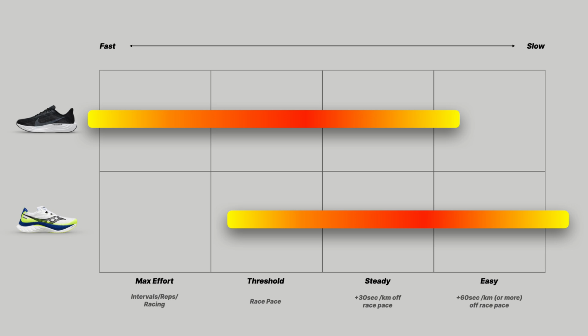Now, the orange and yellow line is really where I think the shoe is best. Either one of these shoes can do either one of these categories, but I think the line is where it's best, and the red to orange is really the sweet spot of the shoe, what it really performs best at. In the case of the Pegasus Plus, for threshold running, it works beautifully. It is really, really great for that. It can really step it up and pick up the pace into max effort, getting into intervals and reps, and it can slow back down into steady.